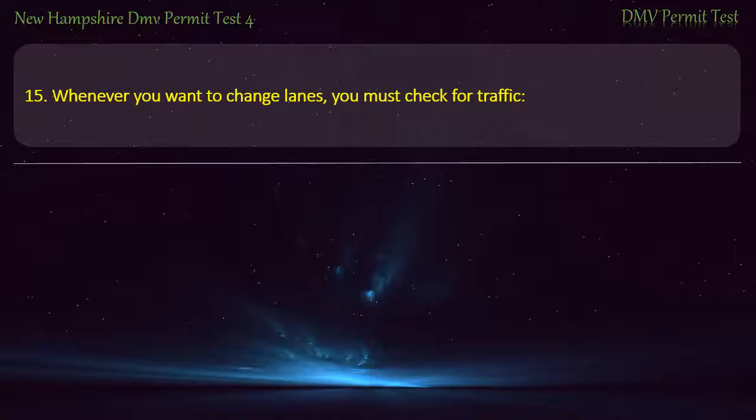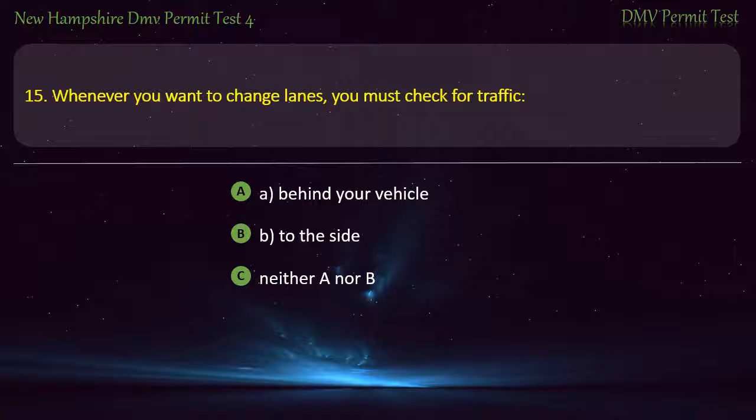Question 15. Whenever you want to change lanes, you must check for traffic. A. Behind your vehicle. B. To the side. Neither A nor B. Both A and B. Answer. Both A and B.